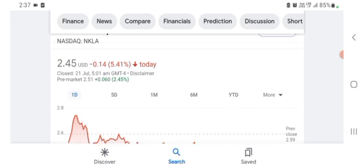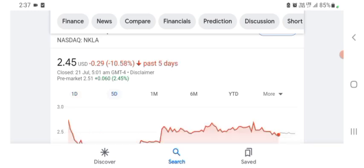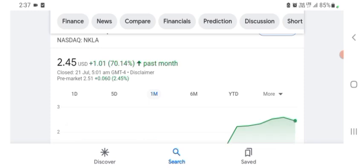The stock is trading at 2.45 US dollars, 5.41% negative in a day. In the 5 days before, the stock was 10.58% negative. In 1 month before, the stock was 70.14% positive. We can easily see the stock was volatile.